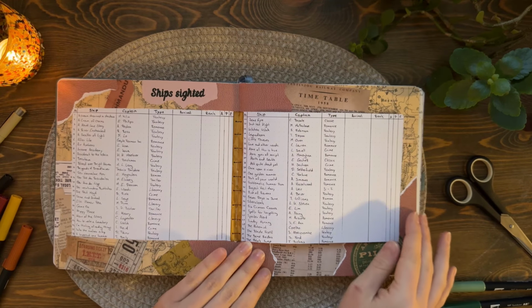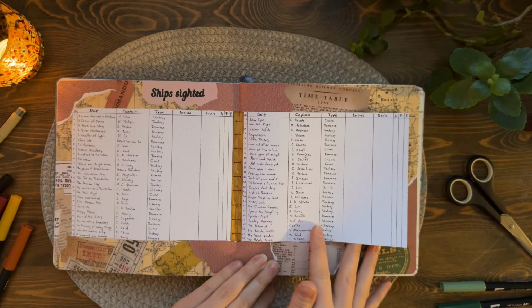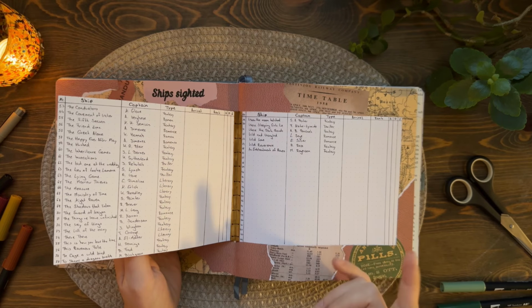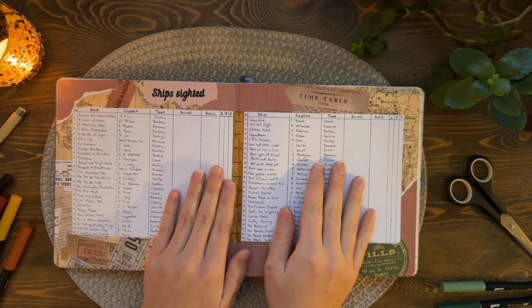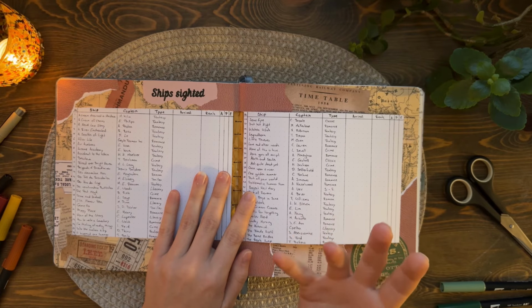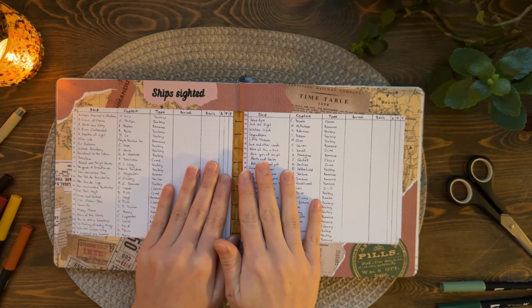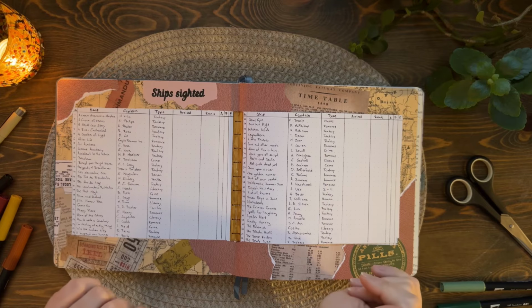On the next page are all the ships sighted. So this is my TBR. I think for me personally, it's quite long. And I think I could even add some more books because I set this up in October. But since I haven't read for, I would say, 10 years, I just started two years ago to really read books as a hobby again, there's quite a lot to catch up on. So I hope during the year I will knock some of these books off of my TBR.